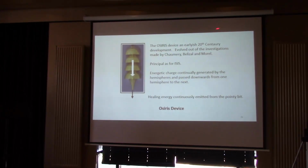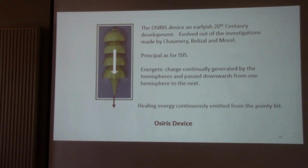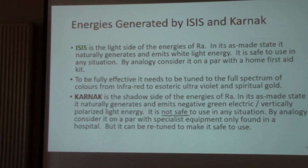The Osiris device is not an Egyptian device. It was developed by Chomri, Belazil and Morel, but the same principle applies as for Isis. As I said, you're looking at a disc, the universal pendulum, half a disc. It's a hemisphere, half a sphere, which is what you've got there, hemispheres. They're generating energy, and for the Isis, it just amplifies as it goes down, accumulates and goes down.